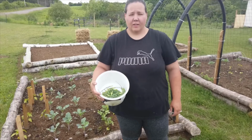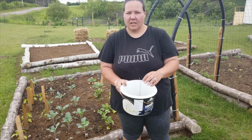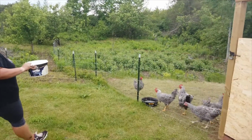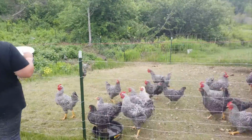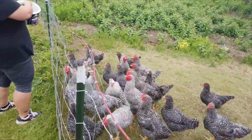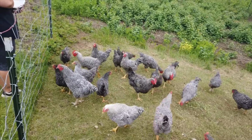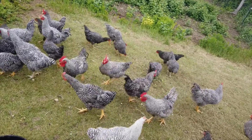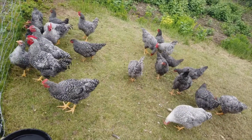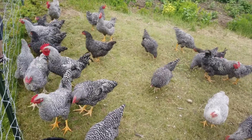So now that our scapes are all in the dehydrator, we thought we'd bring out a treat, which is the leftover tops, to the chickens. Let's go take a look and see if they like them. Who wants a treat? Hi, baby. I brought you some treats. It's all over there. It's behind you, silly.